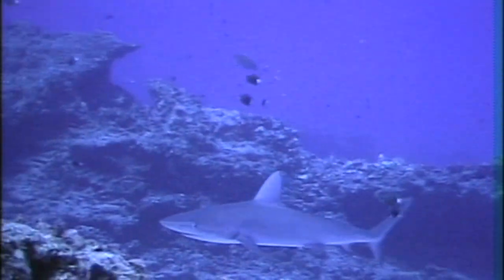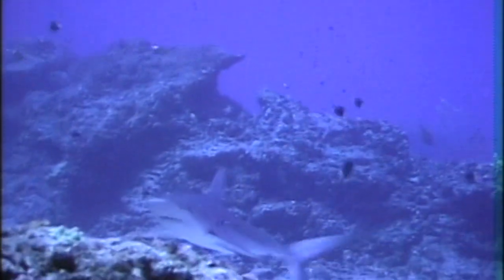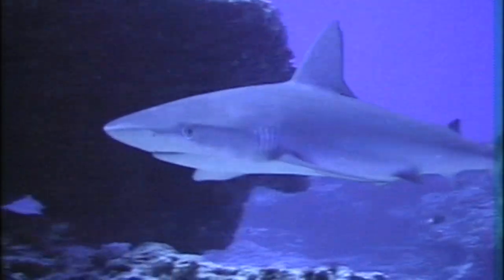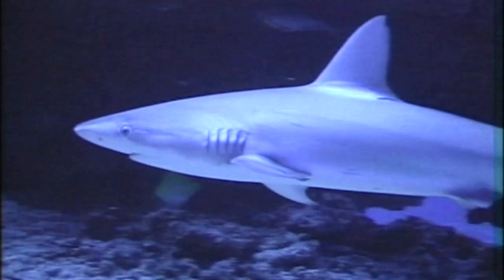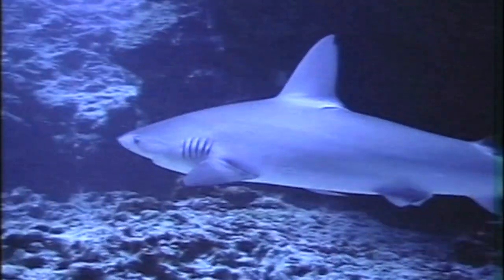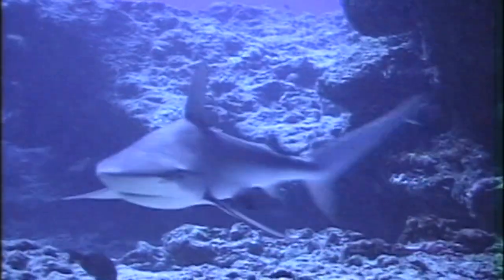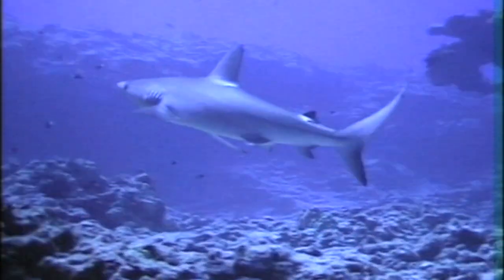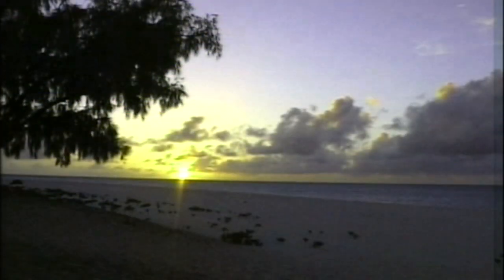And this is just a great time to get some good photos and just to see the beauty of such a majestic, strong animal in its natural habitat. It's just amazing to see so much in a small little island in the middle of the Pacific Ocean.